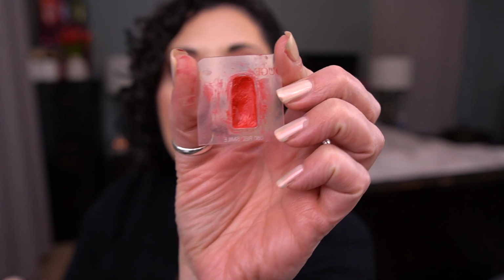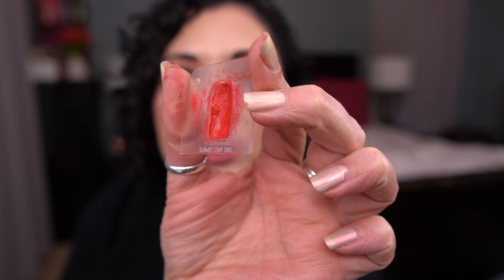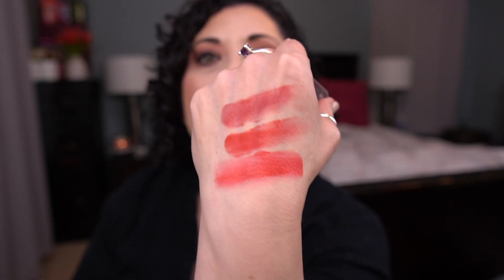Another of the Dior Rouge Nude Lipstick. This is Red Smile. And I actually have a little bit of pan in this one. You can see there. So a lot of reds right now.